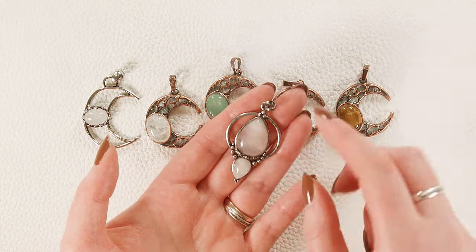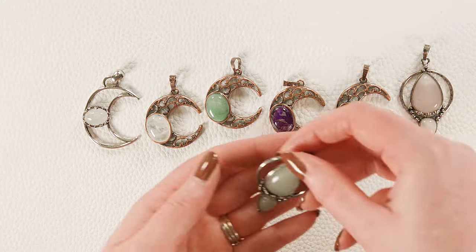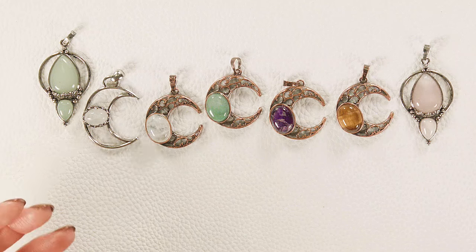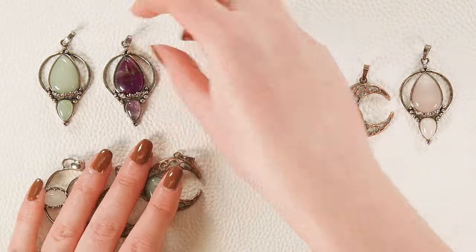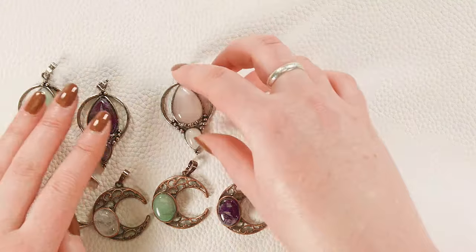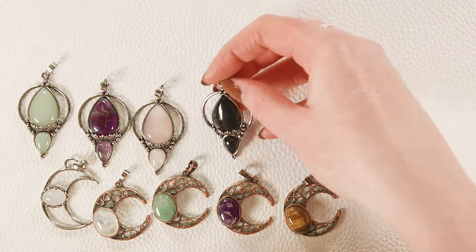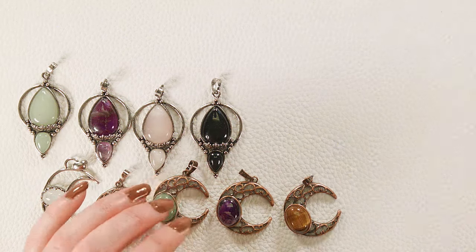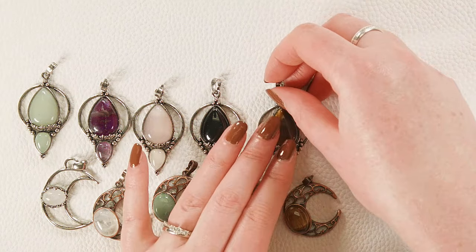And then you've got a teardrop, an inverted teardrop. So we've got rose quartz, looks like. And then green aventurine, that one looks natural. And some amethyst, look at that. Try to find a way to make these all fit, there we go. And also we have the black onyx, which is super pretty, just that glossy black. And a tiger eye. I love the golden chatoyant banding on that.